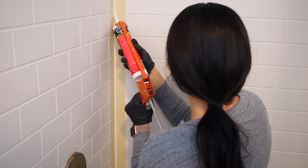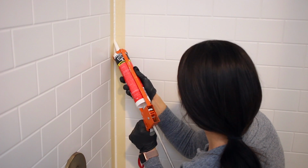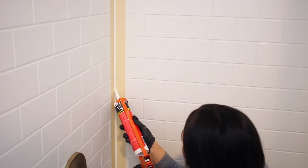And once the shower door was in, we moved on to caulking. And a really great thing about the upstyle is because it's only 3 pieces, not only does it go in really fast, but it also doesn't have a whole lot of caulking that you have to do.